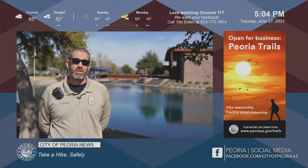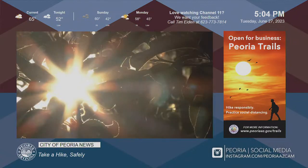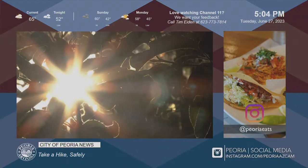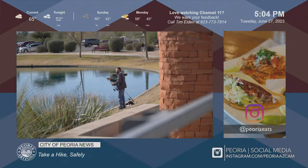If you're a first-time fisherman and you want to learn more about how to catch a fish, on June 6th I'll be hosting a fishing seminar that'll go over the basics of casting, what type of bait to use, and what time of day to fish. It really takes the mystery out of it, so you're a little more comfortable to go out and maybe make a memory catching a fish.